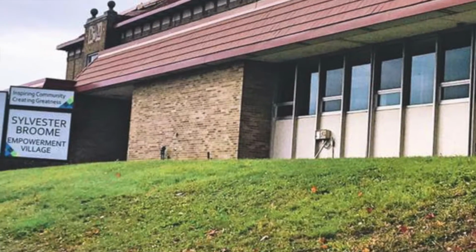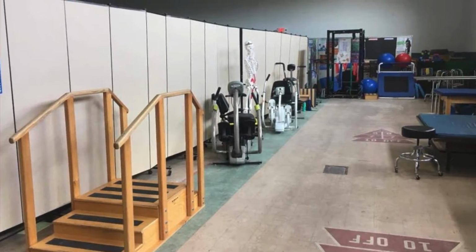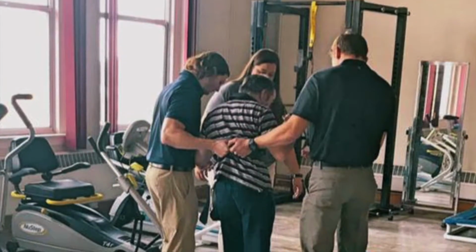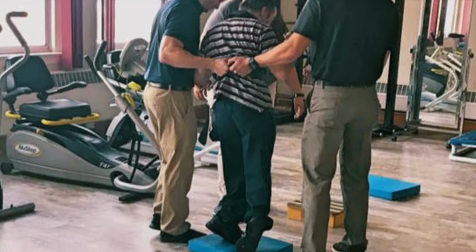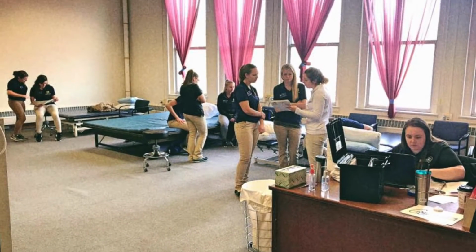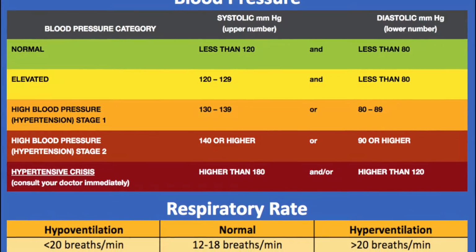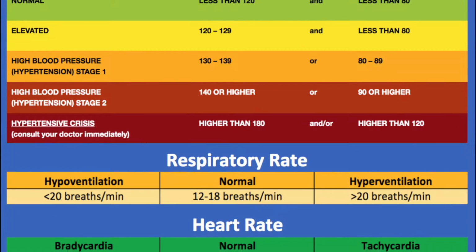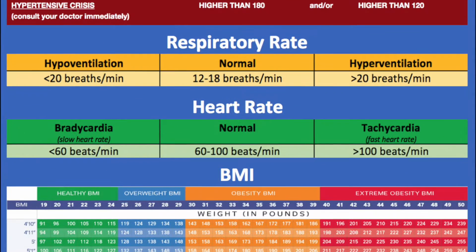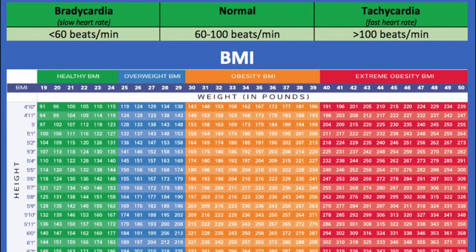PT Heart is a pro bono clinic that was founded in January 2012 by students at the University of Michigan Flint. Each week, the clinic is managed and staffed by physical therapy and health education students who are overseen by licensed physical therapists. By gaining a certification in PT Heart's Vital 101 course, students will gain knowledge in taking blood pressure, heart rate, and respiratory rates on patients receiving physical therapy treatment at PT Heart. Students will also gain knowledge in BMI assessment as well as patient care and interaction.